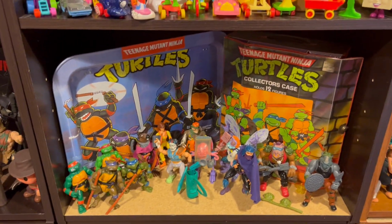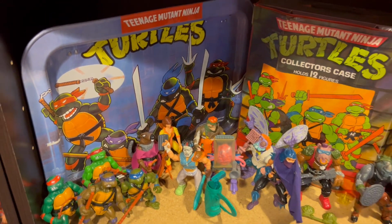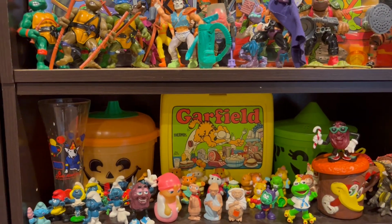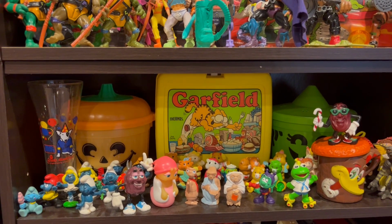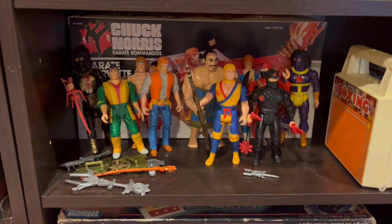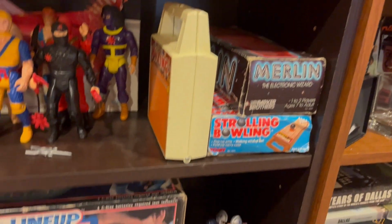My only Turtles figures, like series 1 and 2. That's pretty much it. That's all I care about. Little PVC figures. That Garfield lunch pail I actually had when I was 8. There's a picture of me getting off the school bus carrying that. The Chuck Norris Karate Commando shelf. A couple other fun items.